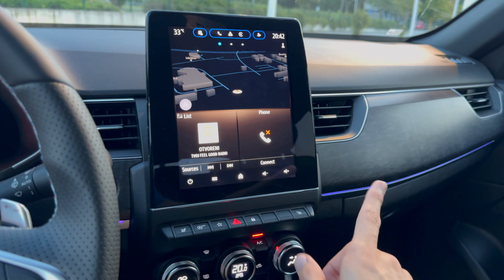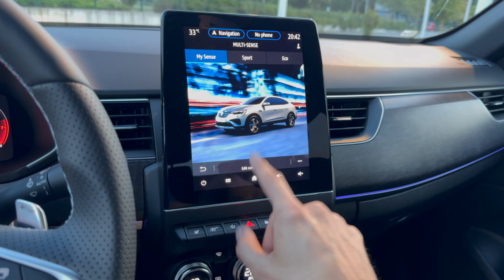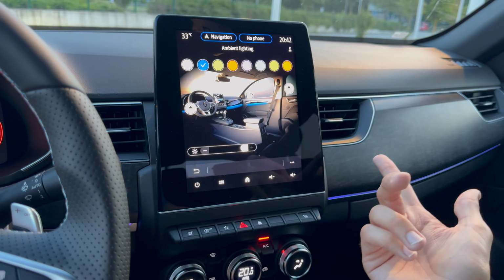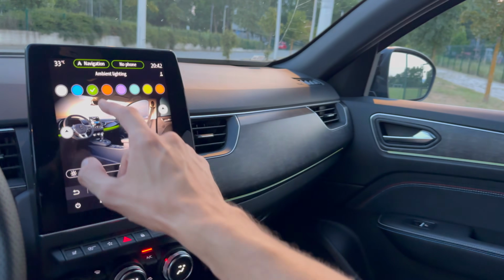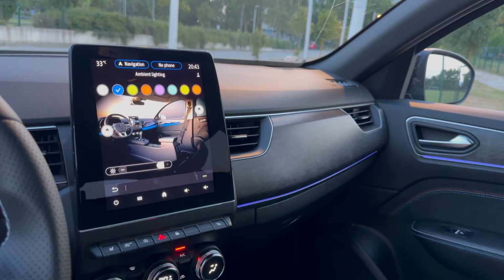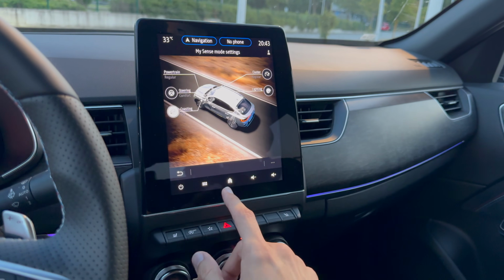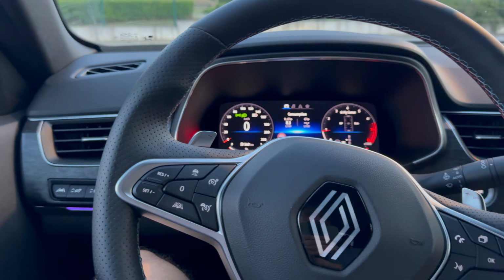I wanted to show the ambient colors. Yeah, I just remembered. Okay, press to the driving mode, and then you have to edit the driving mode, and then lighting. So you do have a few colors. You can see that, but you know, it's just on the front, and the brightness is on the max. That's it.